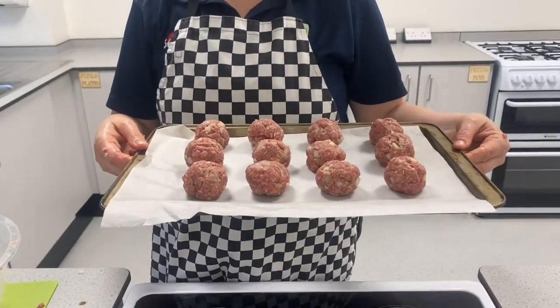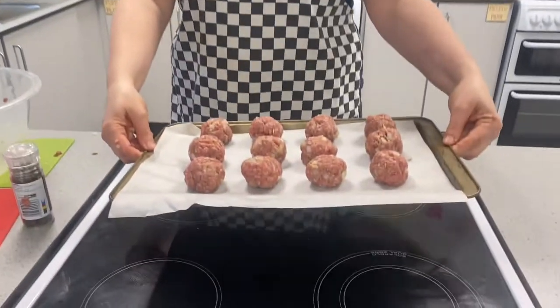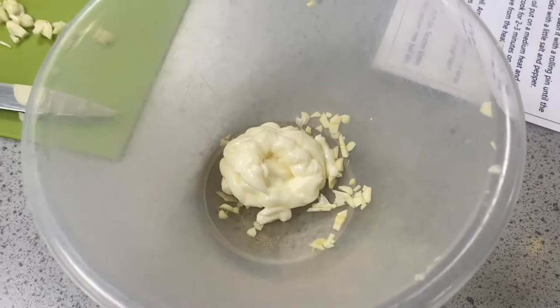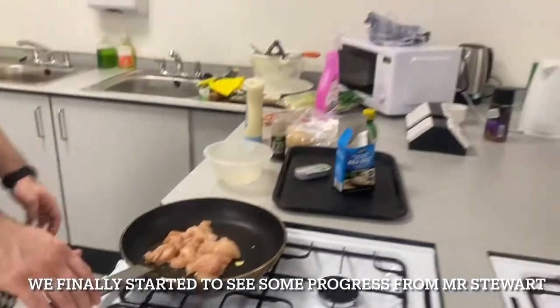So I'm about to put these in the oven. They're going in a 220 conventional oven. It's electric, not gas. Okay, look how lovely they are, guys. That's super. It's an hour from Mr. Stewart. Bit of progress over here on the Northern Irish camp.